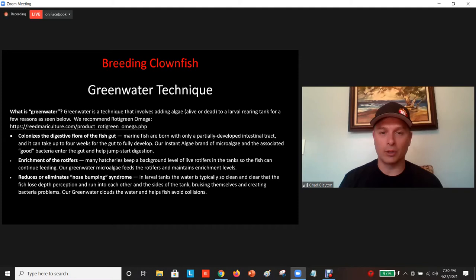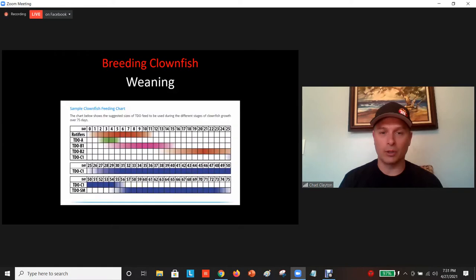And this also reduces or eliminates this nose bumping syndrome that we see in clownfish aquaculture, where the larvae tend to just pin themselves to the glass with their nose and they don't swim around. And so once you add this green water into the larva rearing tank, they tend to start swimming around and staying off the glass. And some breeders will black out the sides of the tank as well to just make it a little bit more of a comfortable environment for the larvae.